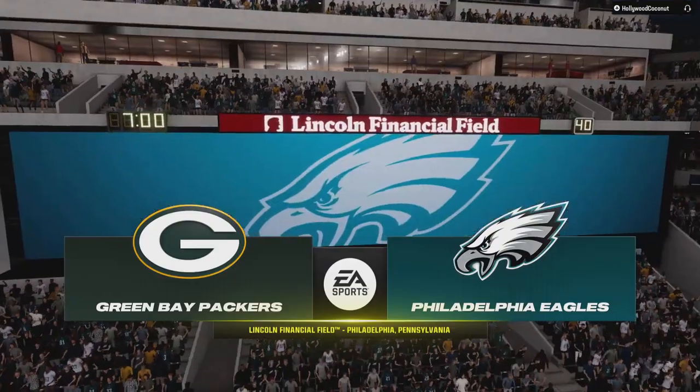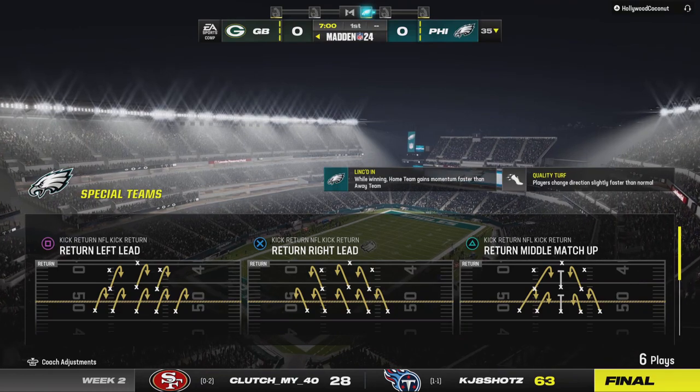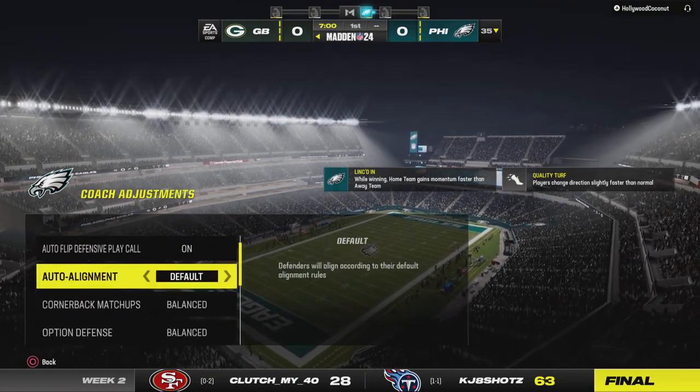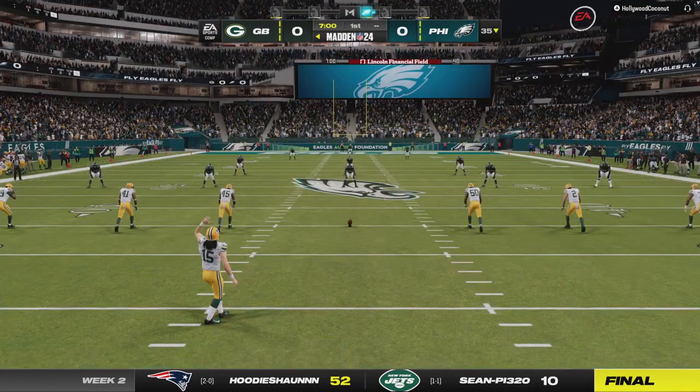Prudential Field in Philadelphia, PA. Tonight, it's the second of our Monday night doubleheader, as it'll be the Green Bay Packers taking on the Philadelphia Eagles.